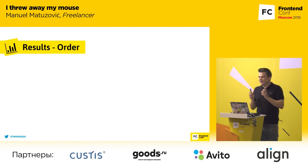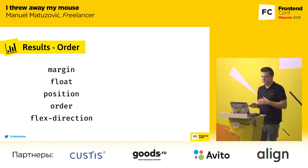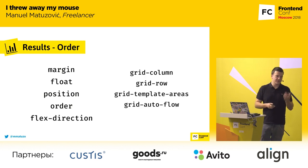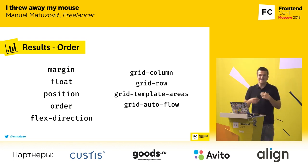So the number is really low, but I think it's going to increase, because before Flexbox, we only had properties like margin and float to change order. And then with Flexbox, we got order and flex direction. And now with grid, we have even more power to change order. We have grid column, grid row, grid template areas, grid autoflow. So much more power, and it's easier to change order. So I guess this number is going to increase.